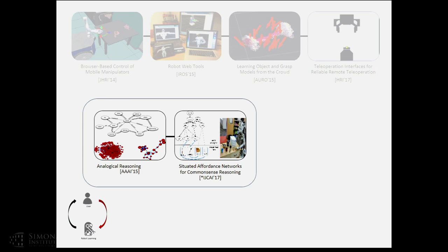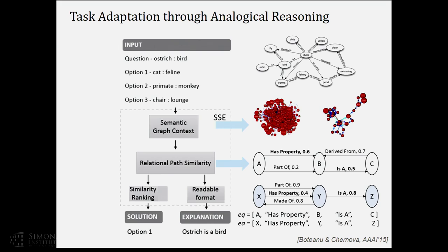For this, I'm going to back up and talk about work that's not in robotics first, and then I'll jump forward to how this connects to robotics. This was work we first did on analogical reasoning. If you remember those standardized multiple choice tests in high school, chair is to table as something is to something. Those are analogical reasoning questions. They test your ability to capture and understand analogies.